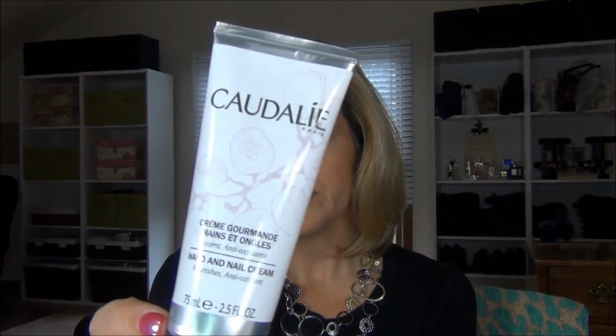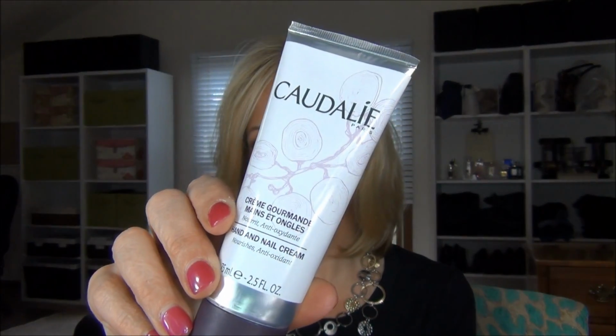I am out of my hand cream, so I have used this one before and I really like it, and I haven't had it in a while, and I saw Tammy from Uppy's Beads 59 talk about it, so I picked it up, and it's the Caudalie hand and nail cream. I like to keep this on my bedside table to sort of massage my hands right before I go to bed. It has antioxidants in it, shea butter, avocado, so this is a really nice hand cream. I have used it in the past, so I'm excited to have it again.